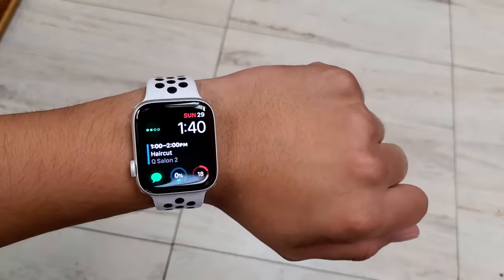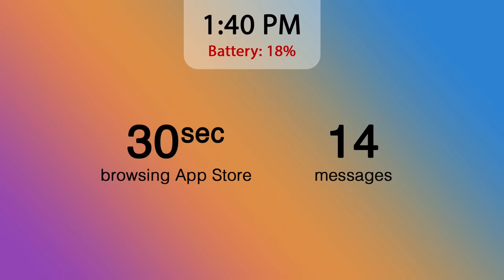It was now 1:40 in the afternoon, and after browsing the App Store for less than a minute and exchanging a total of 14 messages, my battery was screaming at me. With only 18% remaining, I continued my day without flinching.